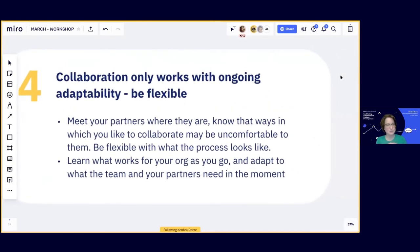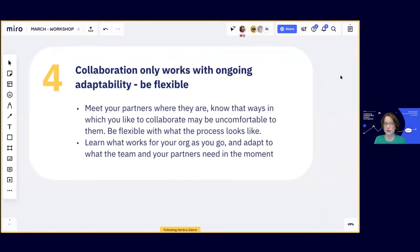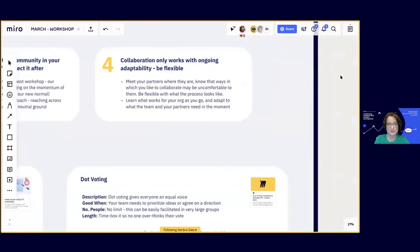We touched on this a little bit before, but meeting your partners, the folks that you're working with, where they are, and finding ways to make it more comfortable for them, and being flexible with whatever that process looks like is really important. And then learn what works for your org, your team, the people that you're working with. Don't just take our ideas and go to those as a silver bullet, because they're totally not. We're definitely learning and adapting as we go as well.